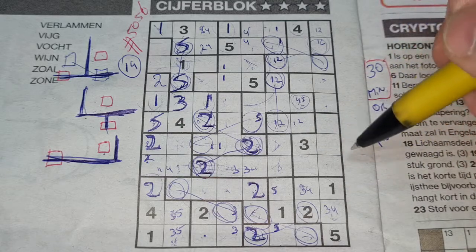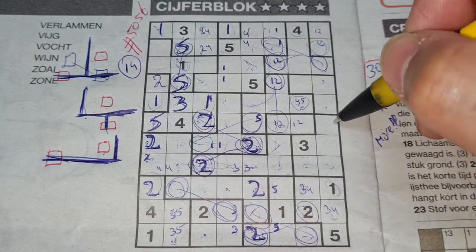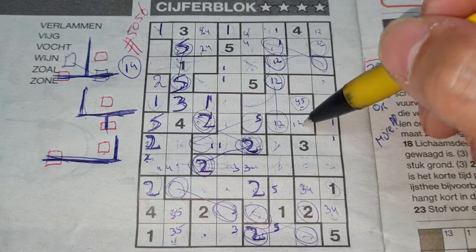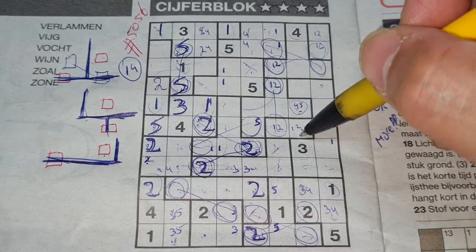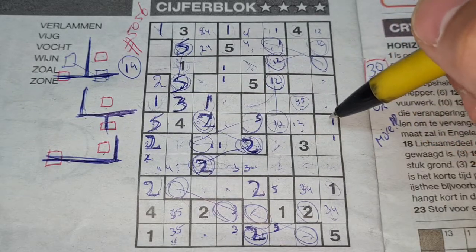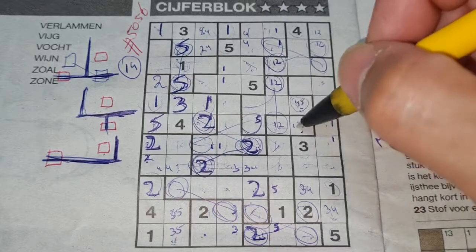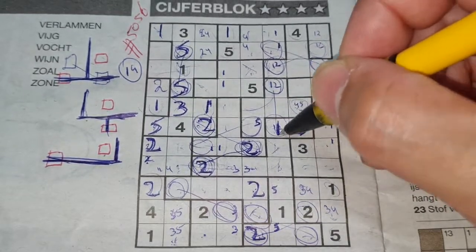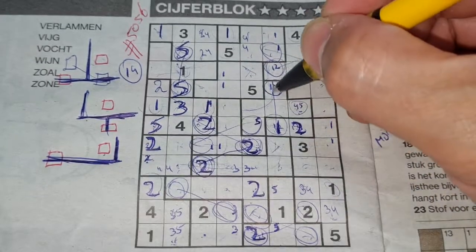Then these 2 boxes can be 1, so the 1 could be here, could be there. So we have a double 1 here. That means that this box can't be a 1 anymore. If I place a 1 here, I cannot fill any 1 in one of those 2 boxes. So this box should be a 2. And that box should be a 1. And this box is connected with that box. Should be also a 1.